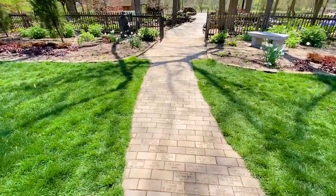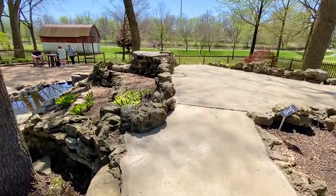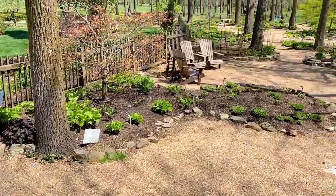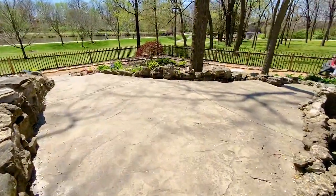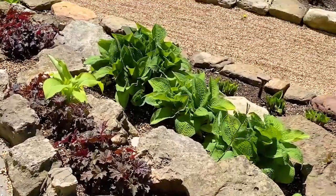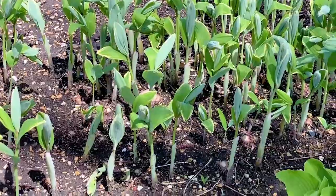We have a memory walk. Stones. Oh, I think this is the hosta garden because these are all hostas in here. It is the hosta garden. Oh, yeah. See, there's hostas over here. Oh, look. Oh, yeah, hosta garden. They're just getting started, too. Oh, I didn't know there was red hostas. I want to know what kind of hostas those are. Look at how they're one stemmers.